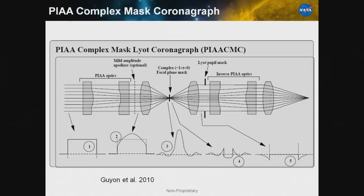However, we can actually get better performance sometimes in certain conditions by replacing that focal plane mask with a more complicated, complex focal plane mask. The concept here is that you provide a phase shift to part of the starlight and then force the phase shifted starlight to interfere destructively with the unshifted starlight. When you do that, the destructive interference gets rid of the starlight and then you can observe the planet. In comparison to PIAA, these designs usually end up having better inner working angle and potentially throughput closer to the star.